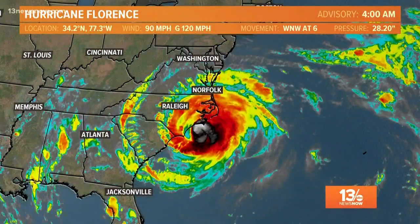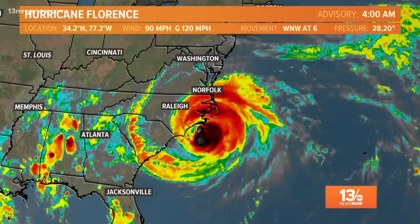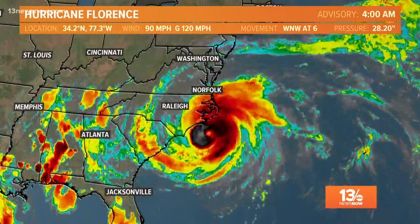Gusting winds up to 90 miles per hour, and the eye wall is just offshore still. So not a whole lot of coverage over the last 12 hours. It's been moving very, very slowly. You can pretty much outrun this storm. It's moving at 5 miles per hour off to the west-northwest.